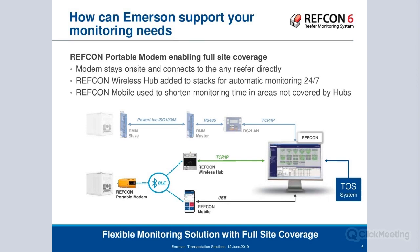The REFCON mobile app is for Android devices. It's meant to be used in areas outside of the coverage of the wireless hub. So in places where you have peak season storage or any temporary storage areas you may have on site. The app, compared to the wireless hub, does not give you 24/7 monitoring, but it drastically improves the time needed to monitor the reefers. So the daily walk-bys of the technicians would happen with the app, and due to the speed and the range of the system, he would be able to do this much faster and with much less movement to get a good overview of the system.